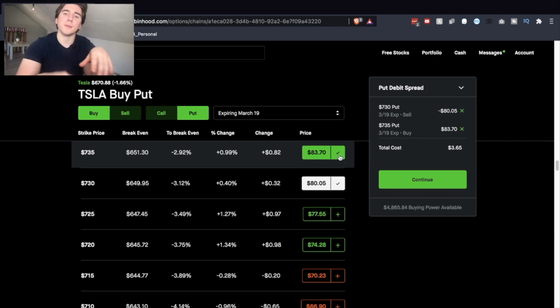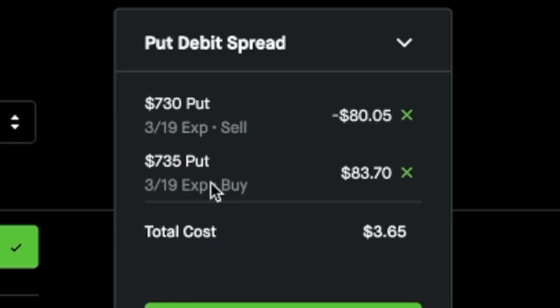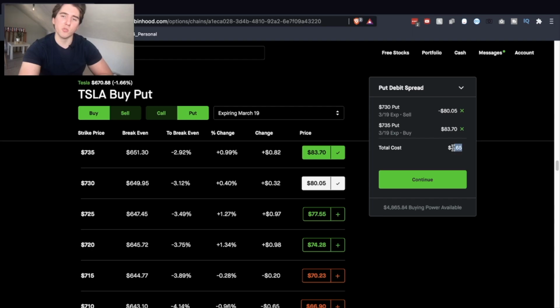For these options, I'm going to pay $365, and my max potential of profit is $135, which can be calculated by taking the difference between these two strike prices, which is $5, and subtracting the cost, which is $365. So again, if I'm right, I'll make $135 from these options.